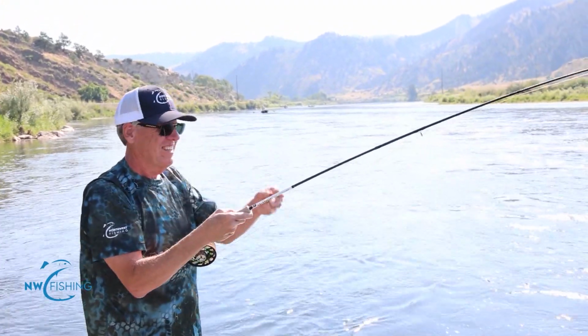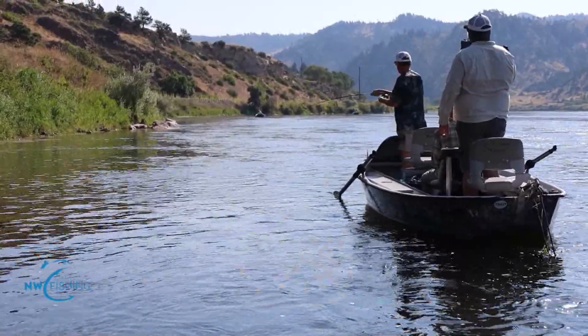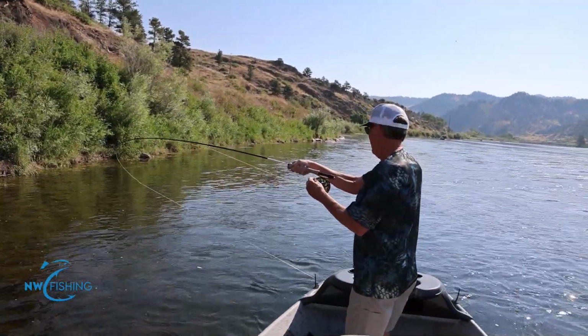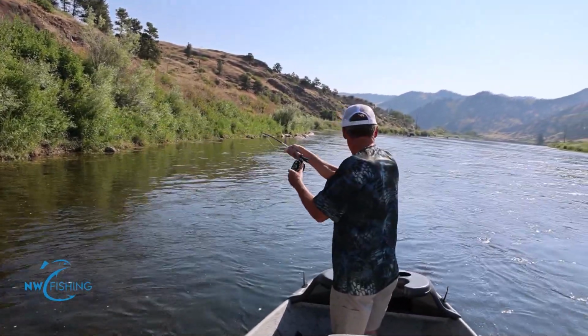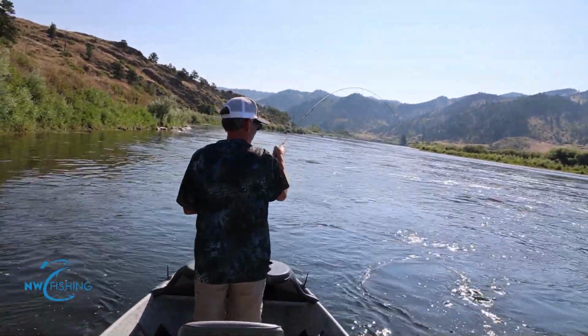So I've changed bugs. Okay, we're gonna try to bring him in on the eddy side here. We just want to have him think about coming into this eddy to net him rather than that current on our right. Okay, you're at the leader. So it's a little tough to land him. Let him run, follow him out. He wants to use the current against us.